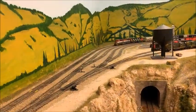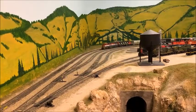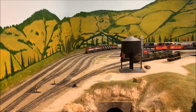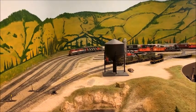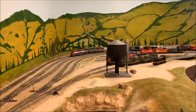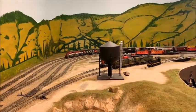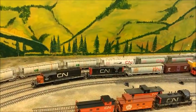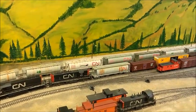And headed west into Kamloops, the main track goes along the backdrop. There are 3 long tracks, the first of which is where that VCR engine is. And those 3 tracks are all receiving departure tracks that can handle 20 car trains. The engine facility is on the right. This other train with the 5024 and the 4812, that's in track 3.